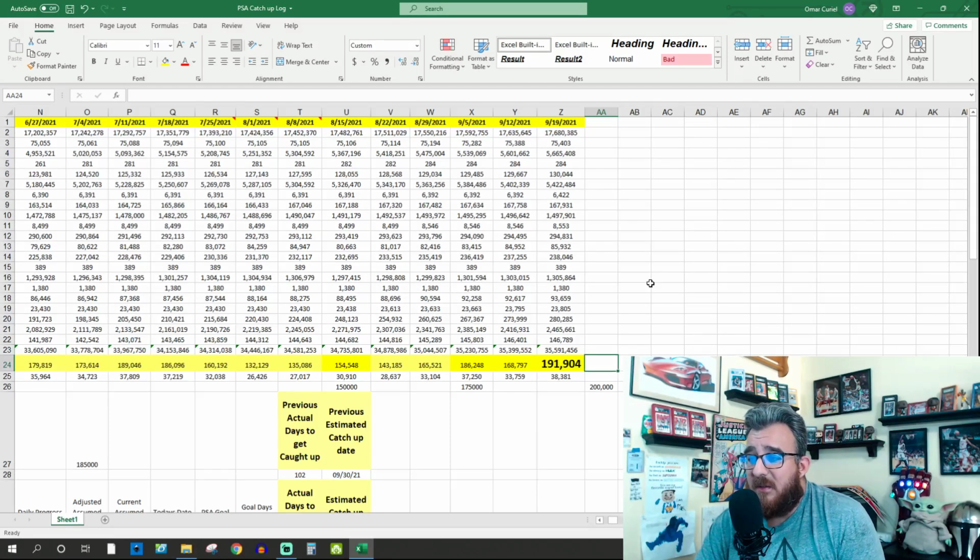It's a big week for them. Almost 200,000 cards. That's massive. If they have another month like this, you're looking at almost 750,000 cards that they did in one month. I wouldn't doubt that they're going to hit 1 million in one month. That is insane. That is insane for them to do that amount of volume.